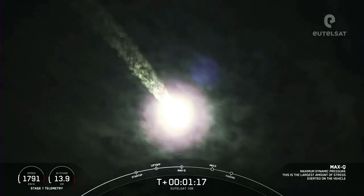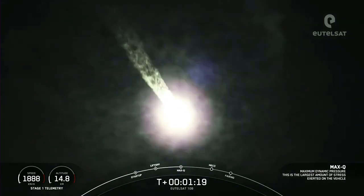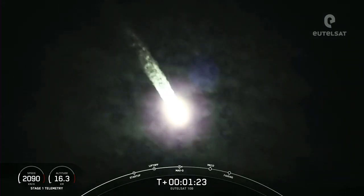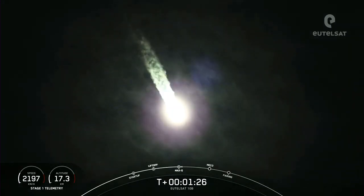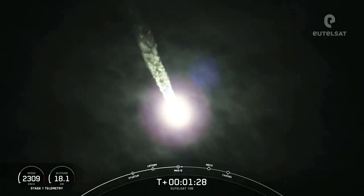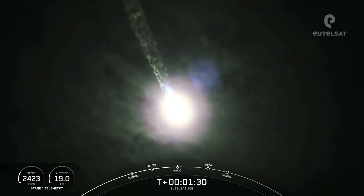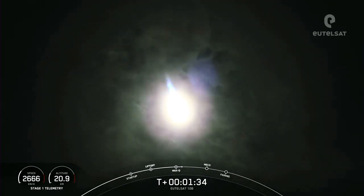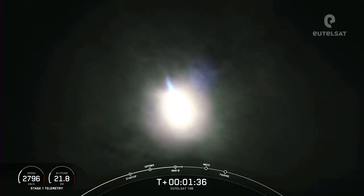And we have just heard that we've passed through max Q. That is the largest structural load that the vehicle sees on ascent. Now we will throttle those M1D engines back up on the first stage. This is a really cool tracking view of our Falcon 9 vehicle.